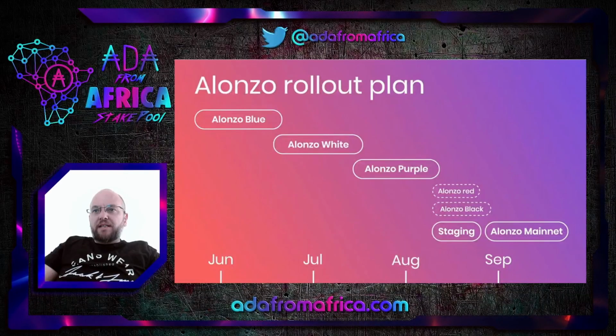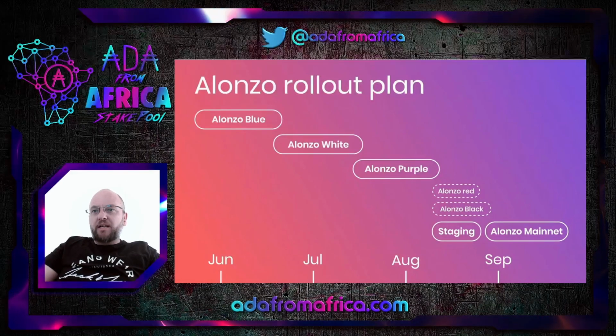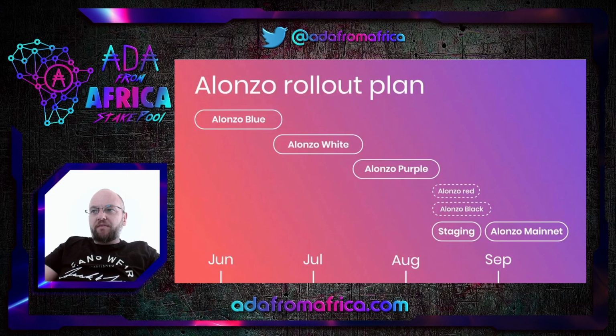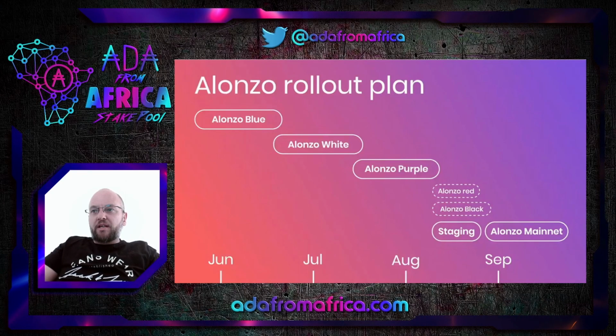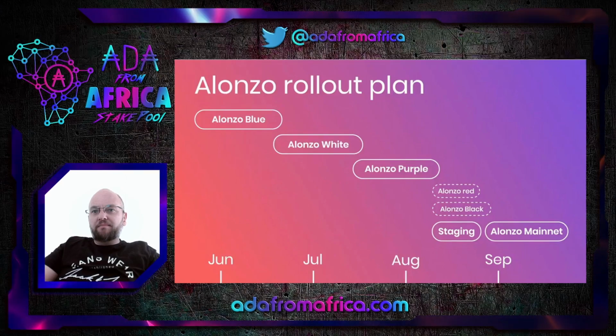The last 2 phases of Alonzo before mainnet, being red and black, will look to be the shortest in terms of rollout and will focus on testing the scalability and stability of the network and features before the Alonzo mainnet release. I know this is quite a lot to take in and conceptualize, so here's a partner with an overview that also details the timeline.